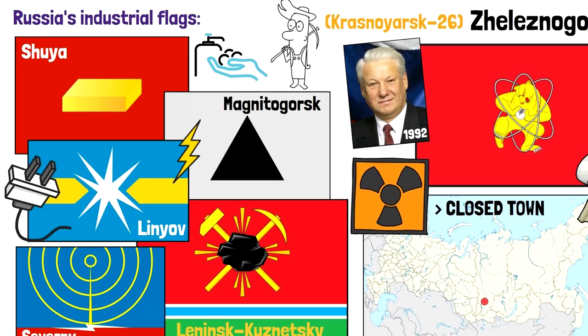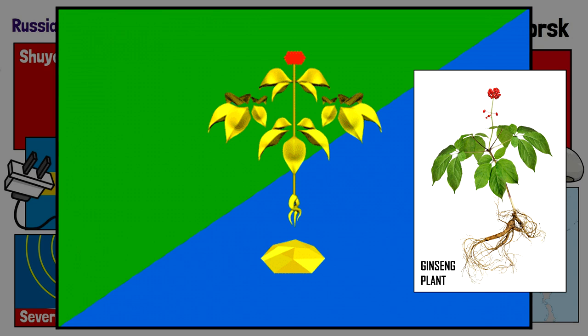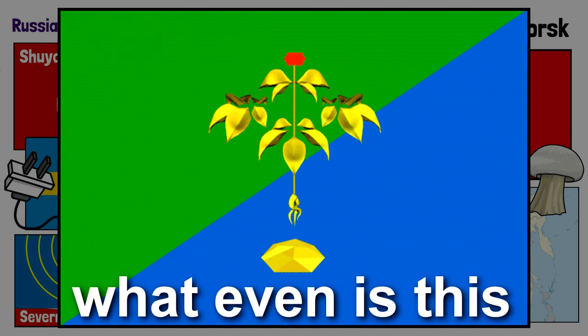There are some awful exceptions though, like the flag of Partizansk, representing a ginseng plant found in the region, but in a way that a surreal memes page on Twitter would. But let's get back to the good ones. Africa also has a few odd flags. Some are cool and some are just outright weird.